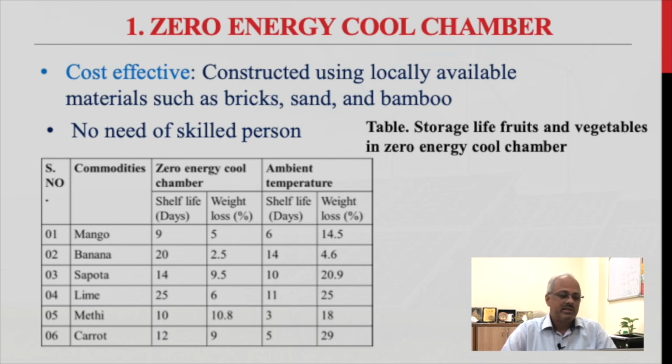You can see here in this table for different commodities like mango, banana, sapota, how much increase in shelf life can be obtained using ZECC. For example, mango can be extended up to 9 days, banana 20 days, sapota 14 days, and so on. The weight loss will be very minimal, and their quality can also be maintained in a very acceptable range.